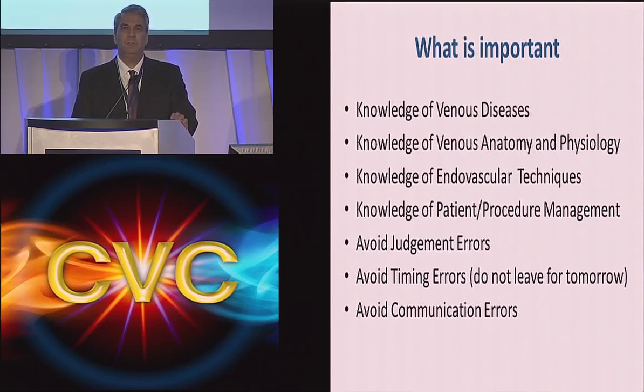And if you think about the normal venous anatomy and what you find when you're treating a patient with DVT, you can imagine where your guide wires and your catheters will go through, and how difficult it is, and how you get in trouble if you don't understand that.